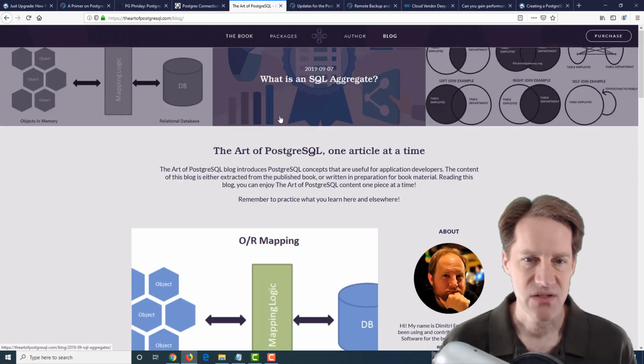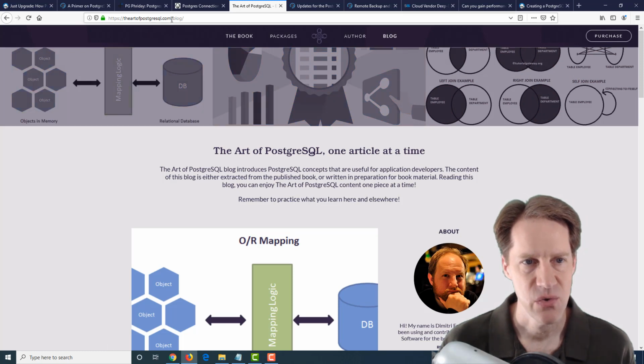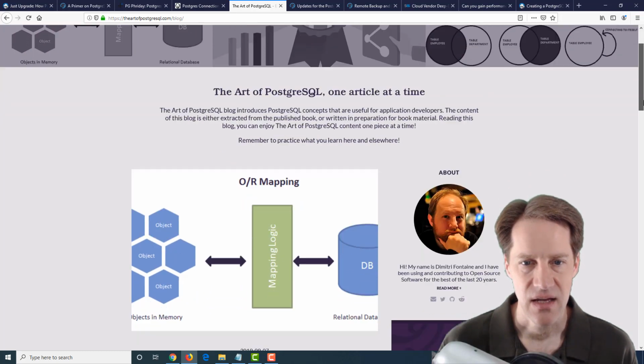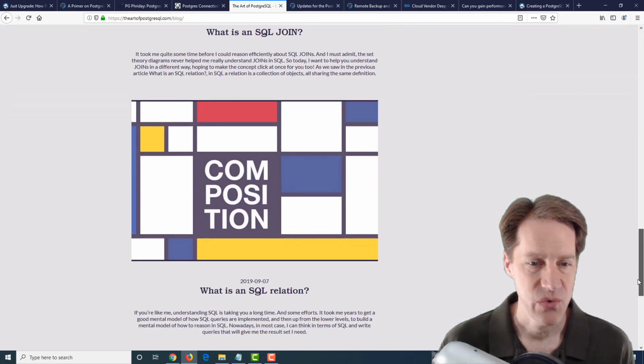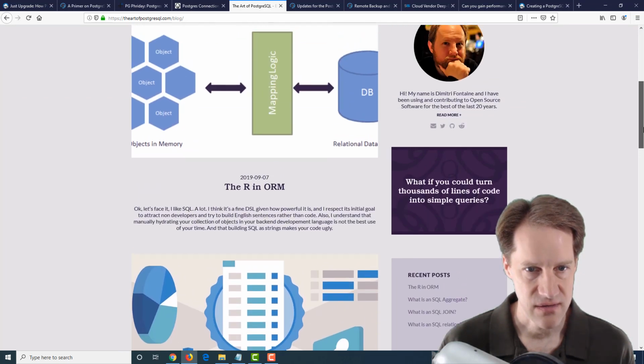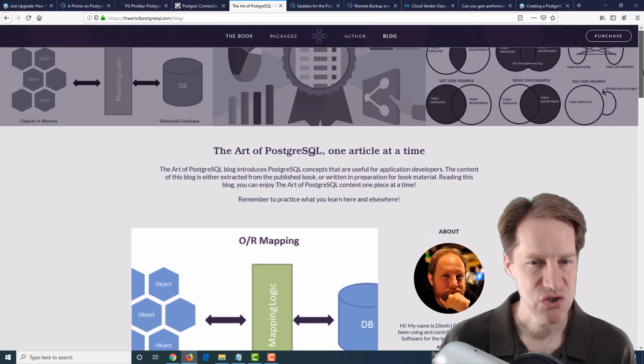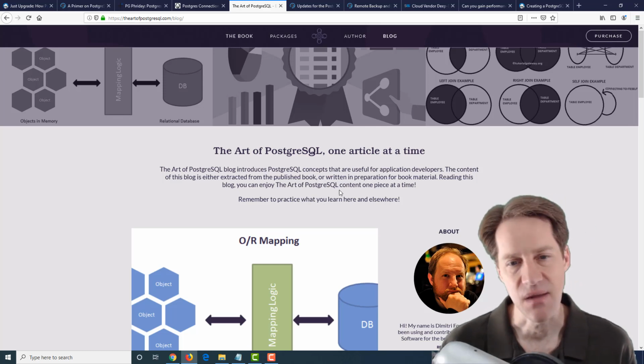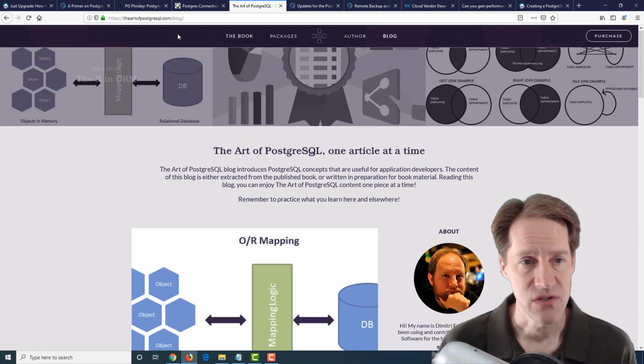The next post is actually a new blog that has been started. Again, this is for the Art of PostgreSQL.com site for the book that was recently released by Dimitri Fontaine. And he started doing some blogging about SQL. Now, it's not really about PostgreSQL administration, but just discussing SQL in general and using PostgreSQL as the example. So if you feel this would be of interest to you, definitely check out this new blog.